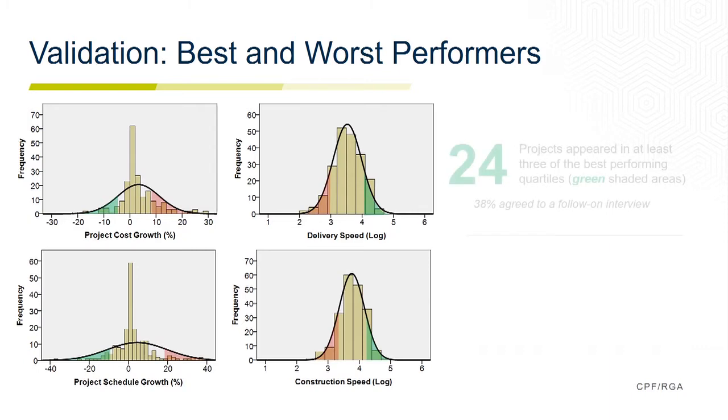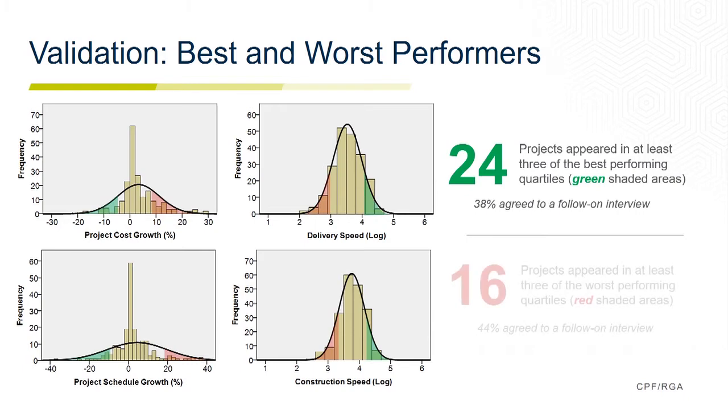So for those of you that don't know, construction speed and delivery speed are just measures that we use to roughly approximate how quickly a project is built. So it's in square feet per month. Delivery speed looks at all the way from design initiation to final completion, and construction speed looks at notice to proceed to substantial completion. So you have speeds associated with both the construction phase and the overall project delivery phase. And in both cases, design build is considerably faster than the alternatives.